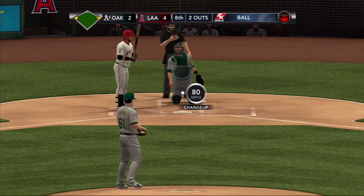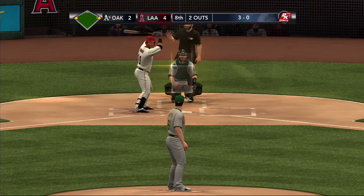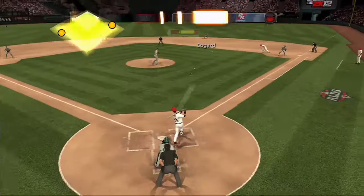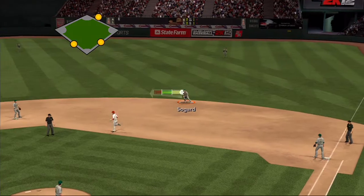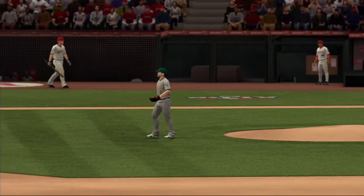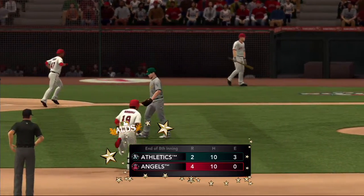Changeup just misses. He runs it to 3-0. Well, a lot of guys would swing at that pitch right there, that changeup. Line towards second. Oh, he's going to try to make the play. Throws on to first in time to retire the side. No runs and a couple of hits.